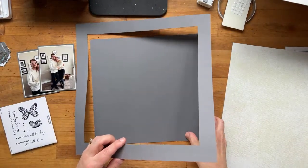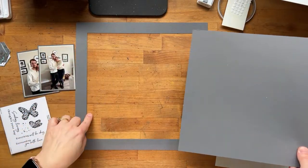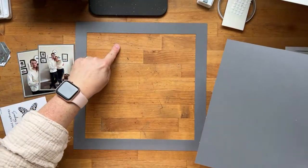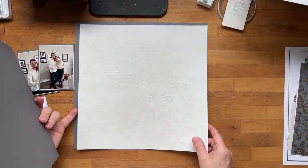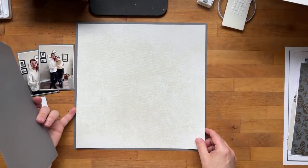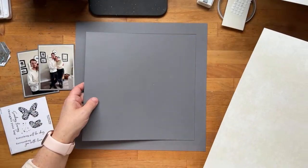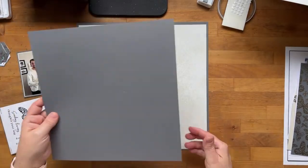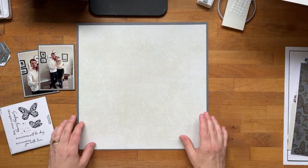And then I've got a piece of 12x12 basic gray that I've gutted. I left a 1-inch border and cut out the middle because I want to match this on top of it, have a little bit of that gray showing around the edges, but then all that center cardstock is just wasted. So I cut out the middle so that I can use this on a different project. All right, so we're going to set that aside.